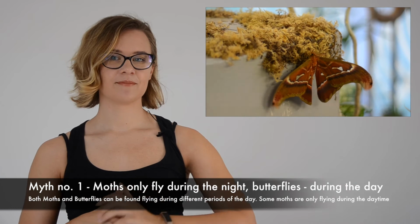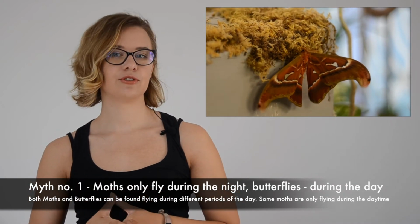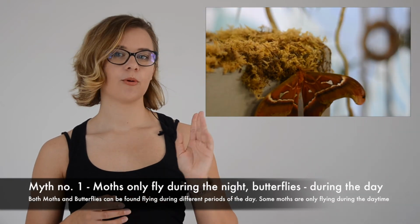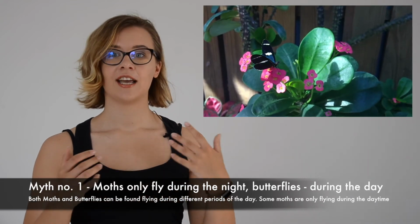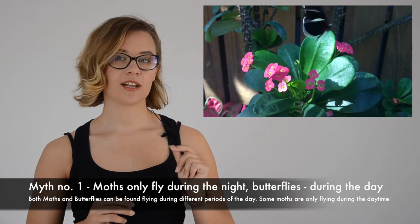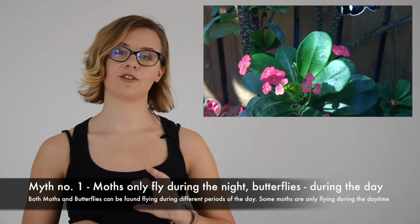Myth number 1. Moths fly only at night and butterflies during the daytime, which is not true. Both butterflies and moths are able to fly during any period of the day. Depending on the species, butterflies and moths can be more active during different hours of the day.